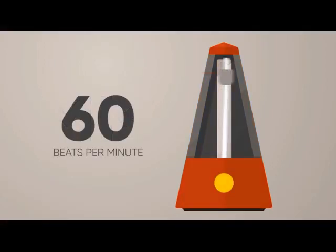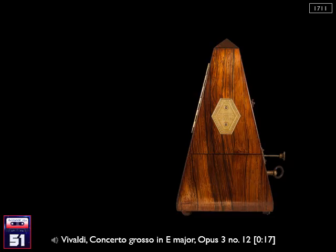Once you have set the slider, you give the pendulum a push, and immediately it will swing to the pace which is natural to that setting. Here is a setting that would be quite natural to us, as it is the optimal resting heart rate of 60. The advantage of the slider is that you can make minute distinctions between one tempo and another.